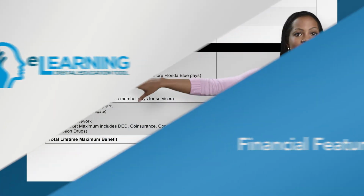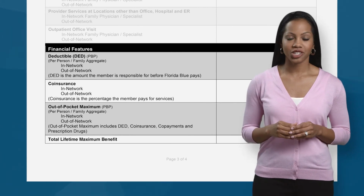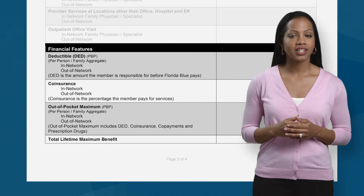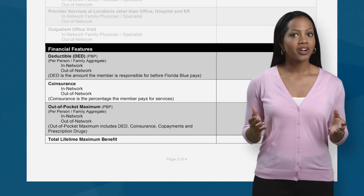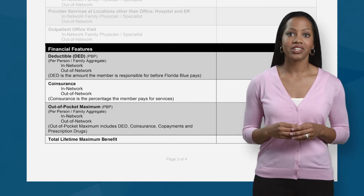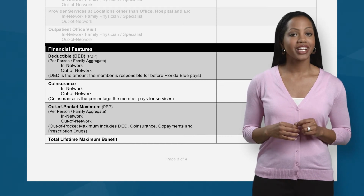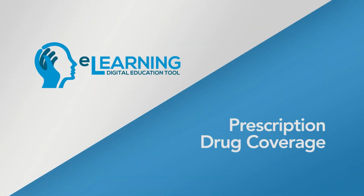The financial features section is particularly important as it lists your annual deductible, coinsurance, and out-of-pocket maximum. The first number would be per person, while the second number would be a family aggregate. And remember, the coinsurance is the percentage you would pay for services after the deductible is met, and the out-of-pocket maximum is the maximum you would spend in a benefit period, including deductible, coinsurance, and copayments.